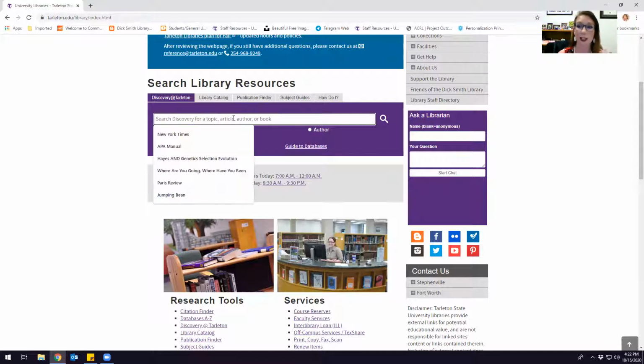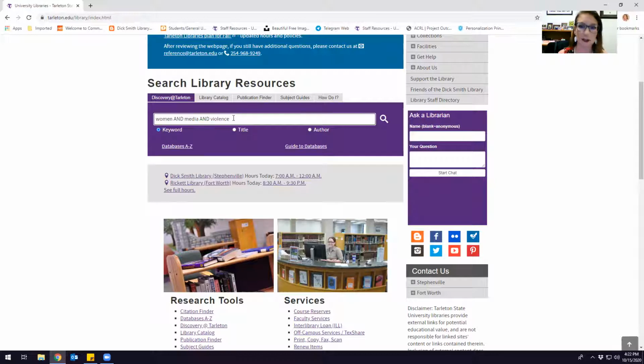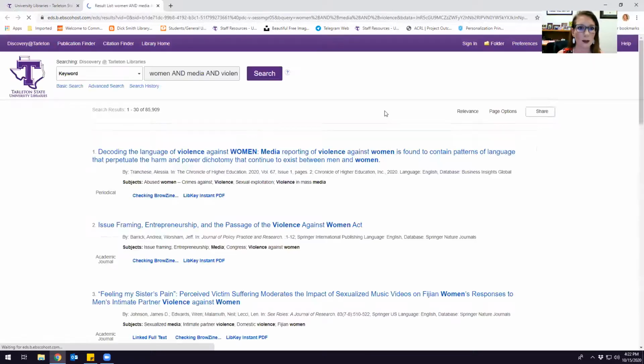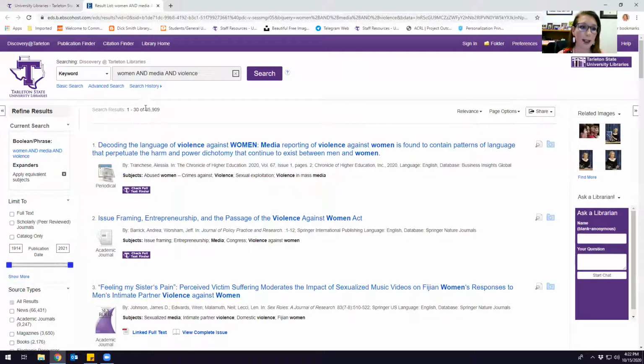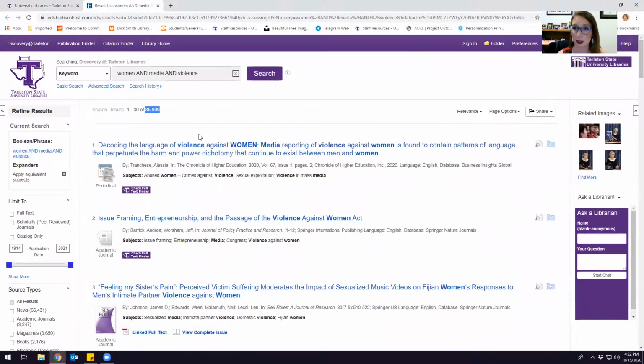So let's try our search again with Boolean operators. We can try women and media and violence, and let's see what we find. Now we have 85,000 results, whereas in that other search we had 288. And a lot of these are going to be academic journals, ebooks, and things that we actually own. Whereas in the previous result, it was everything: newspapers, things that may not be relevant for you writing this paper.